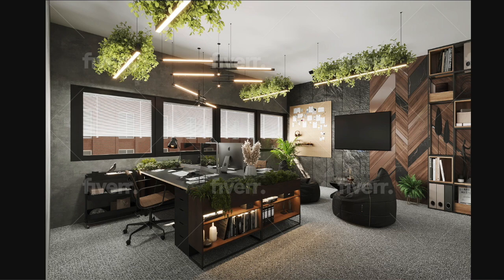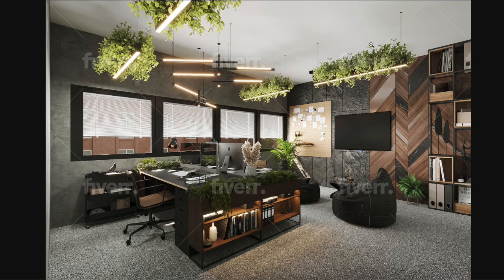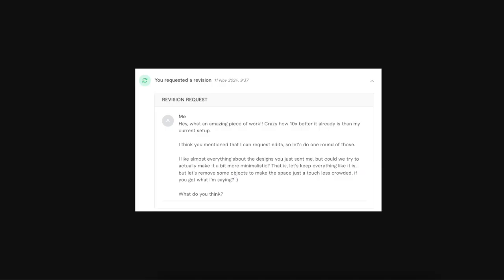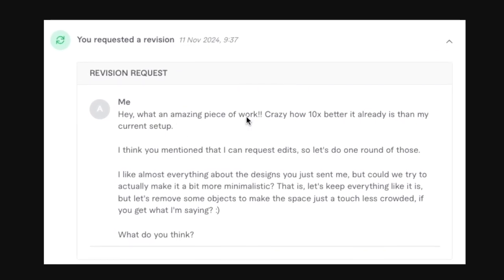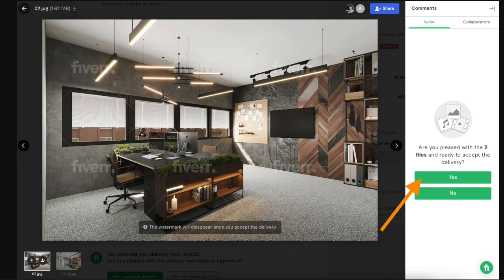And now I can actually ask Hoang to make some changes to this space. So although I love these designs and I would be really happy with these, I actually requested her to make some changes so that there would be not that much going on in the room. And I actually told her that via our messaging here on Fiverr. And after a while, I would say a day or two, she sent me the revised versions of the office space. And as you can see, there's a lot less going on right now.